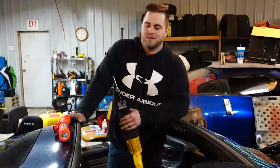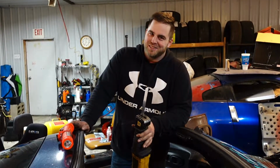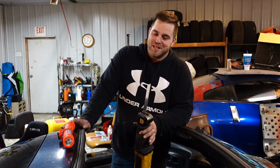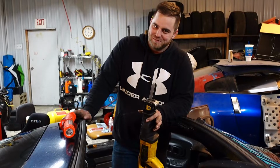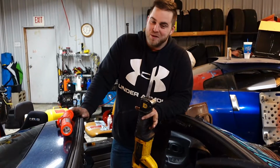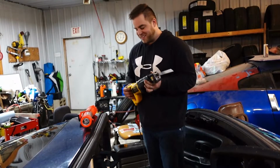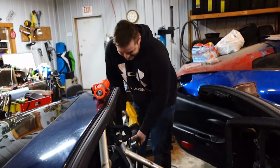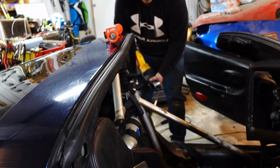Sorry. Before we start, I just want to say that I never thought in this lifetime that I'd be taking a Sawzall to a Corvette, but here we are. That being said, this door bar has been pissing me off since I bought this car. Let's just get it over with. Sawzall on the Corvette. I need a new blade.